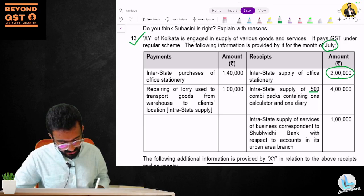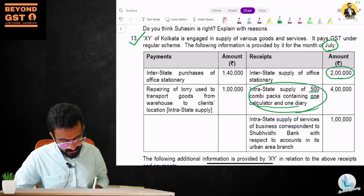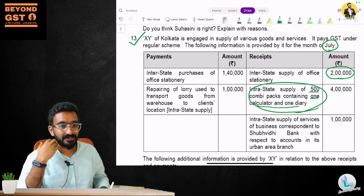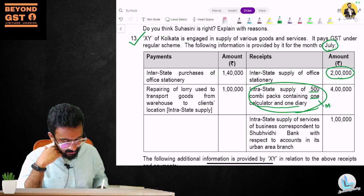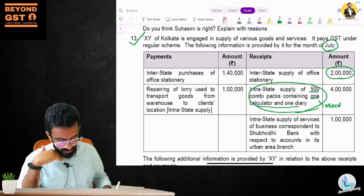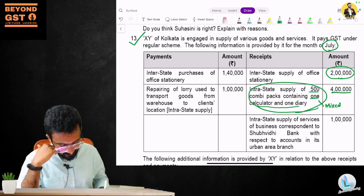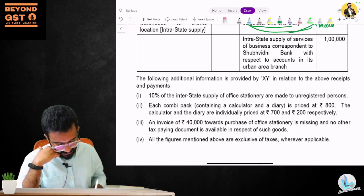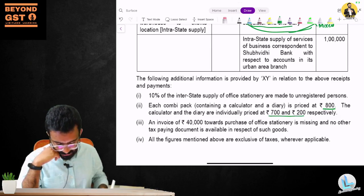Intrastate supply of 500 combi packs containing one calculator and one diary. What supply is this? One calculator and one diary combo. It's a mixed supply. So what rate will be applicable on a mixed supply as per section 8? The higher rate should be applied on this 4 lakh. Calculator and diary are individually priced at 700 and 200 respectively.